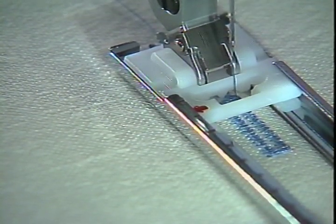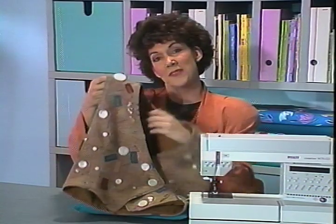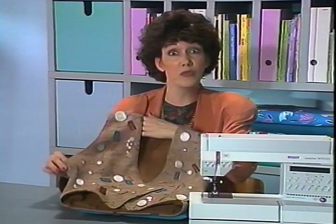Once you cancel the second bar tack, it will remain canceled until you reselect a buttonhole program. But don't think of buttonholes as purely functional. Look at this vest. Here I've used buttonholes to create a really unique garment.